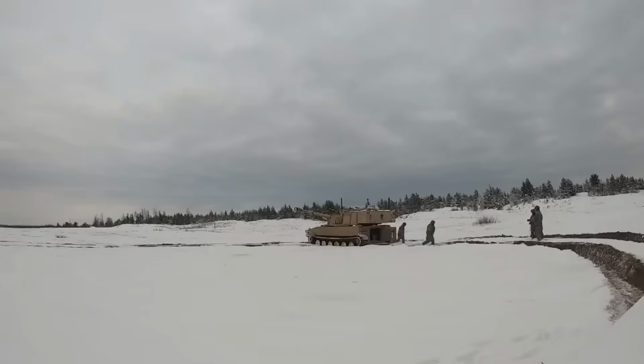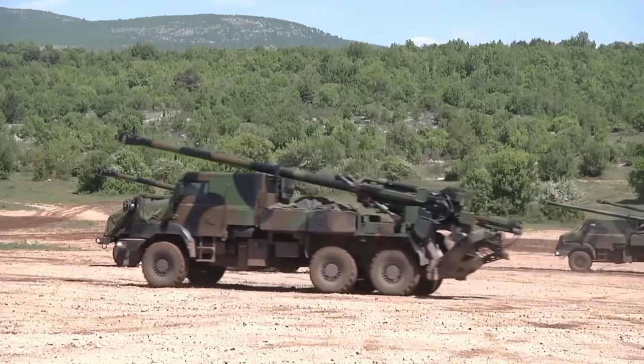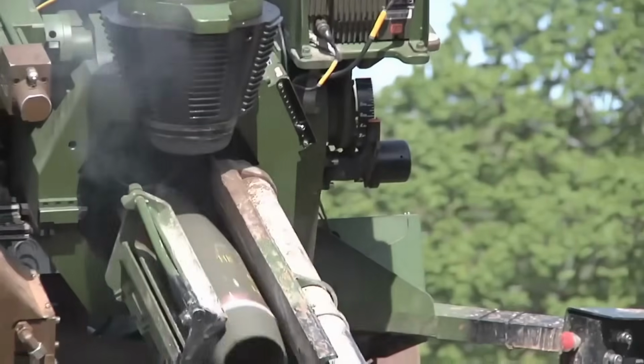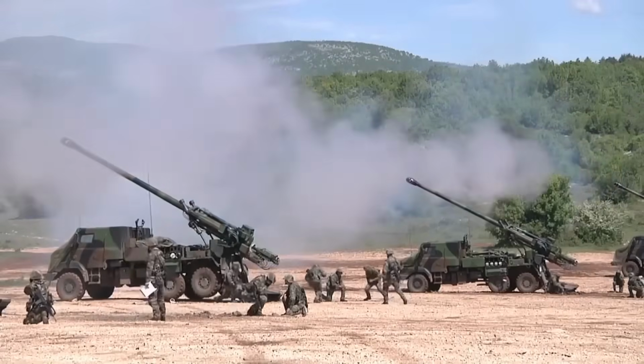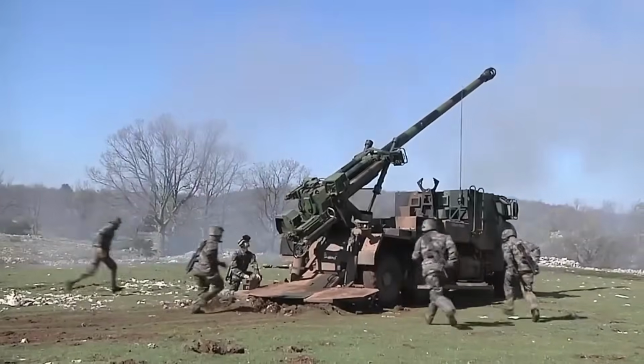So the Caesar's ability to shoot farther means that we stay safe. We're out of range of drones, including fiber optic drones. But logically, we still have much higher survivability with the Caesar, and that's clear in the statistics. When you look at what we find in open source intelligence, the number of Caesars supplied versus those destroyed, as shown by the Russians, the survival rate is much higher than that of other towed artillery pieces, especially the M109, the second most supplied cannon to Ukrainians.